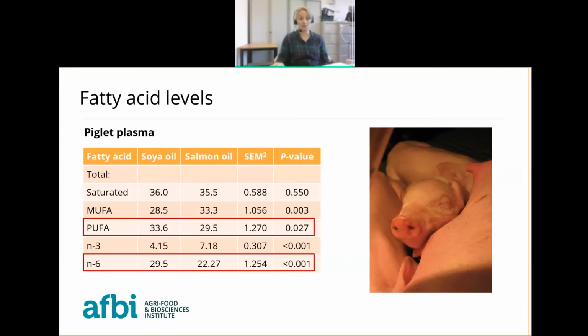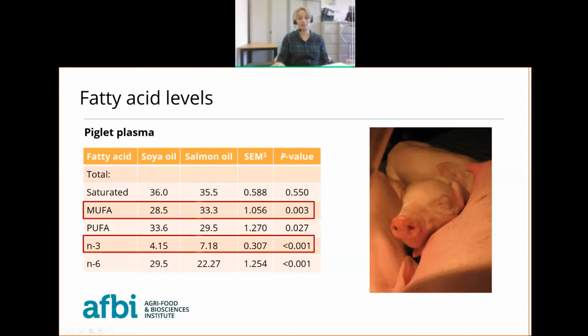What we have here in the table is piglet plasma results. So total polyunsaturated fatty acids and omega-6 fatty acids were higher in the plasma of piglets at birth when they were born to sows offered a diet containing soy oil. If we then look at piglets born to sows offered diets containing salmon oil, total monounsaturated fatty acids and n-3 fatty acids were greater. So as a consequence of this, there was a greater proportion of n-3 fatty acids and lower omega-6 fatty acids in piglet liver, and a total increase in polyunsaturated fatty acids and omega-3 fatty acids in piglet brain tissue as a result of feeding salmon oil.